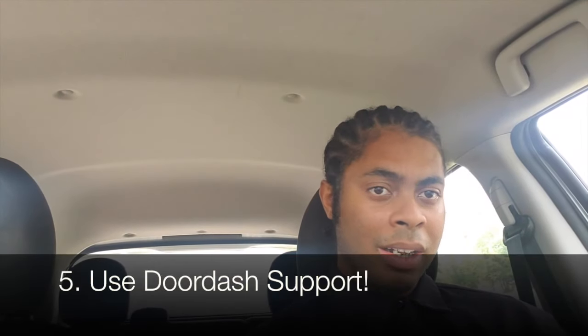Now, on a lot of these delivery apps, you can kind of slide by without using their support in a lot of instances. You can to some degree here, but you really don't want to, because you could be leaving money on the table. So I'll give you a perfect example. Let's say you get to a restaurant and the restaurant tells you that the customer canceled the order. And this is based on a true story. This happened to me. So you go back to your car and you contact support.